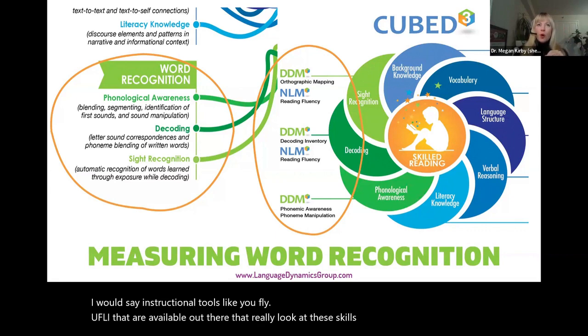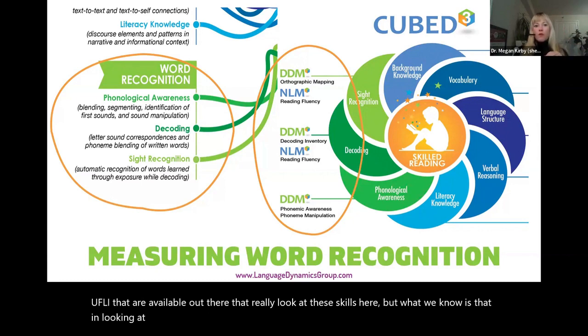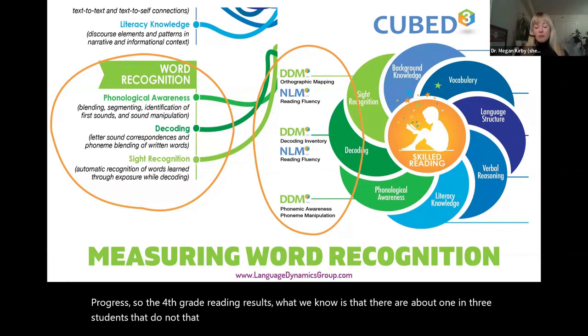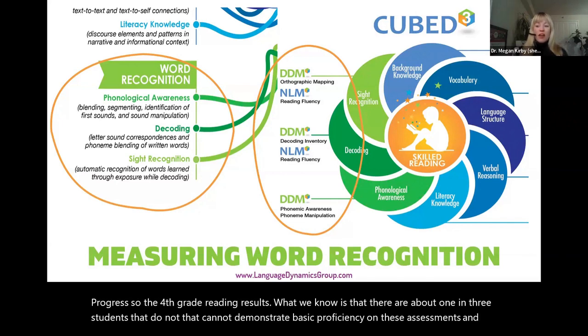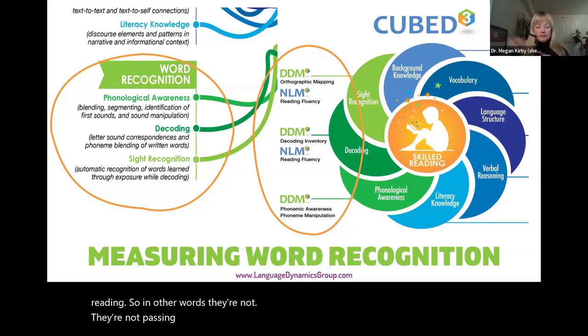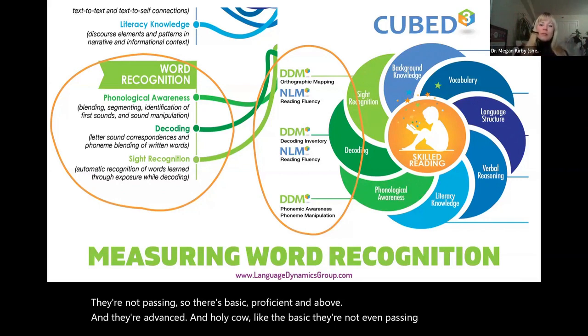But what we know, in looking at the assessments in the 4th grade US National Assessment of Educational Progress, so the 4th grade reading results, is that about 1 in 3 students cannot demonstrate basic proficiency on these assessments in reading. So in other words, they're not passing. There's basic, proficient and above, and advanced. And holy cow, they're not even passing at a basic, bare minimum level of competency for 4th grade reading.